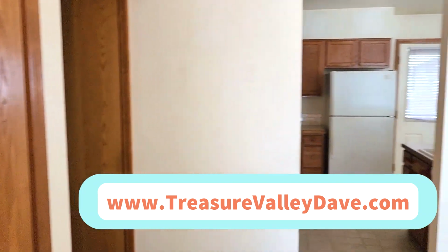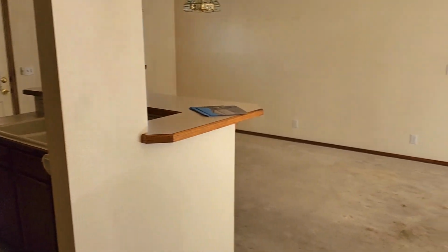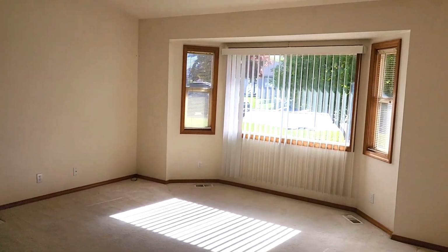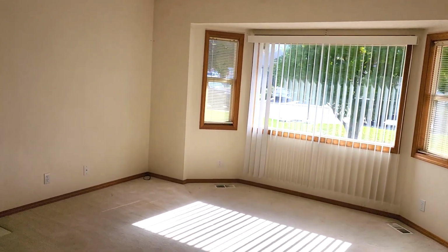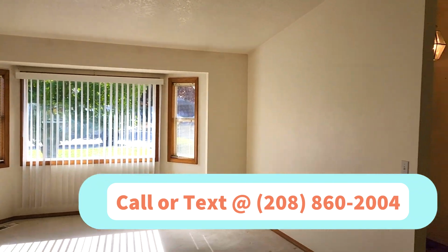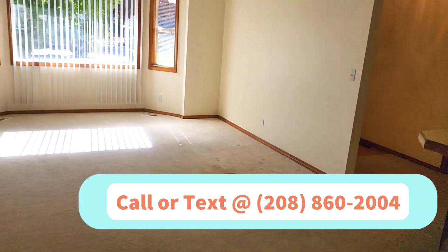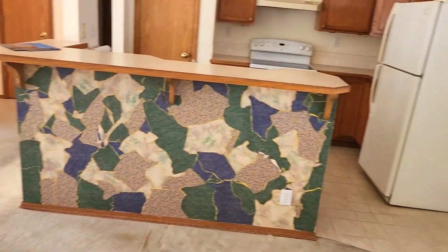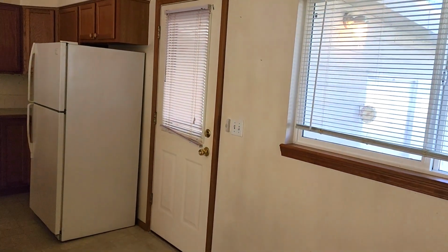So let's look at some of the vital statistics here. 1995, it's 3-bedroom, 2-bath, 1,270 square feet. Wow, this looks pretty nice in here. It's got the vaulted ceiling. Quite a bit of living space. Now this might be one that needs more of cosmetic stuff. This carpet hasn't been cleaned for a while, and it's certainly in desperate need of it.